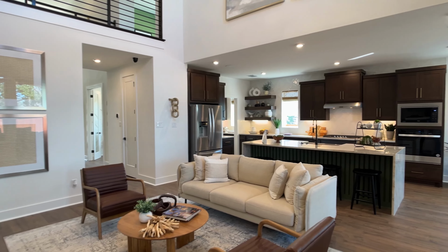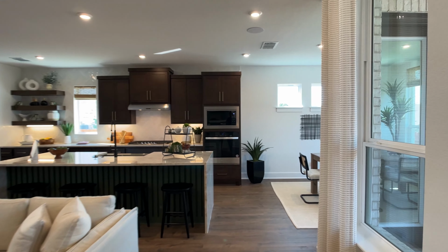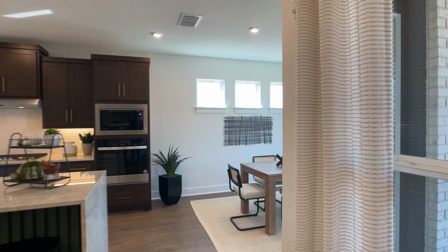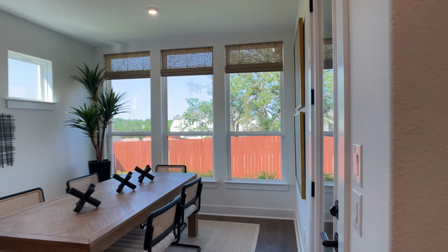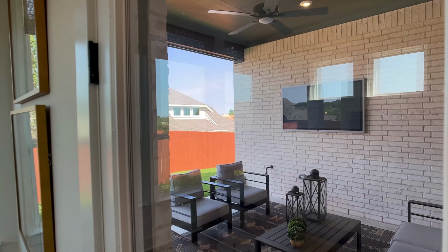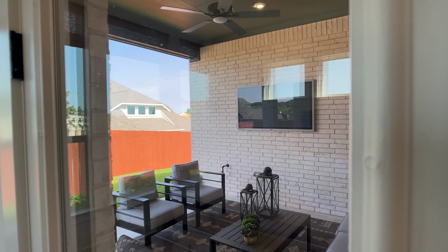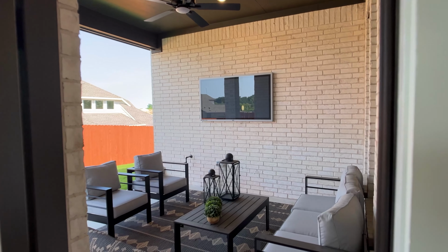Now we're going to head outside, and I want to show you the back patio and also one of the lots that you can build with Coventry here in Sauls Ranch. While we head back out there, quick highlight, the dining room here has great windows across both walls, even transom windows off one side that are a little bit higher than usual just because they want to give you privacy to your neighbors that are usually next to you.